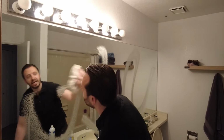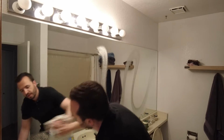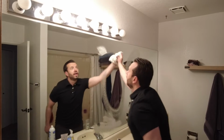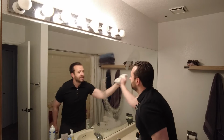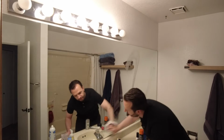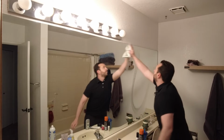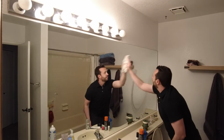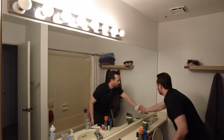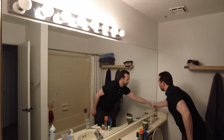For my technique, I like to go back and forth in a swooping motion, and I like to continue in the same direction as much as possible. This helps eliminate streaks. Back and forth, cleaning the entire mirror all the way down to the bottom.